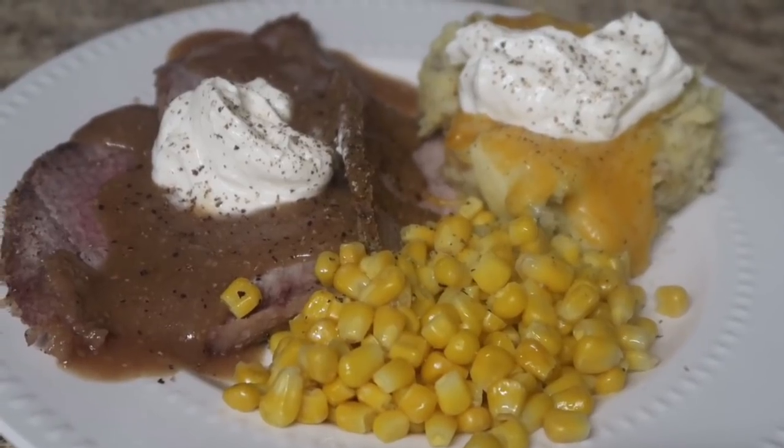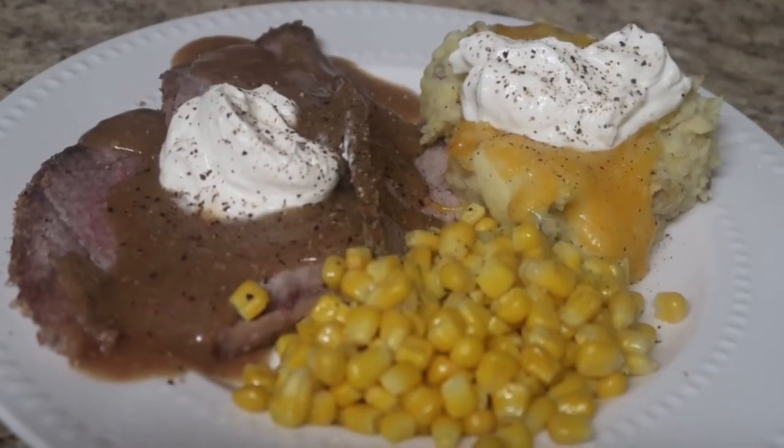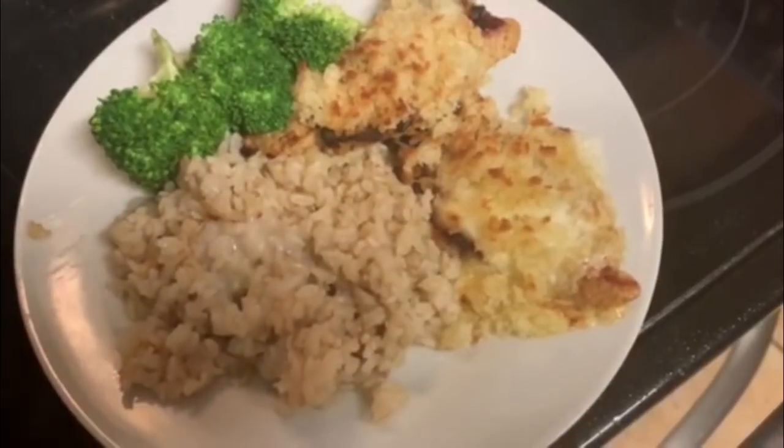So I always mix my corn and my mashed potatoes, but this was a super simple, really easy night. Mashed potatoes on the stove, roast beef in the oven, corn on the stove, easy night.